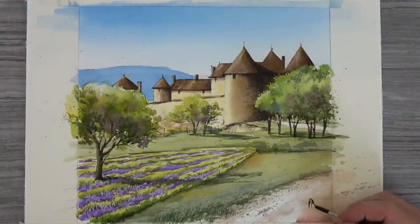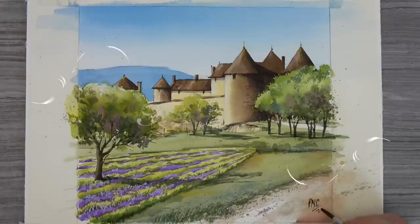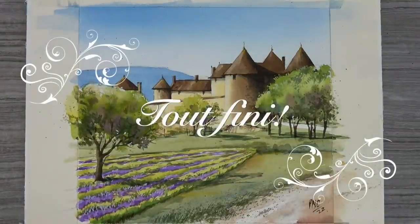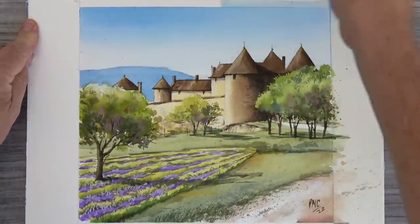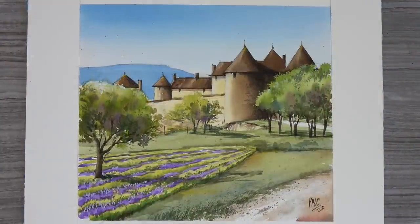And there we go, all done. Well, I hope you enjoyed that as much as I did, and you'll give it a go. And it just gives you a little flavour of the beautiful countryside of France.